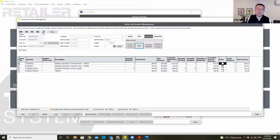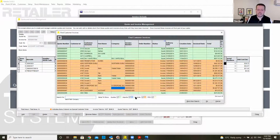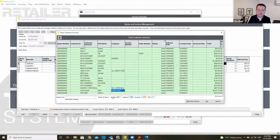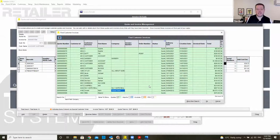If ever you need to look them up, you can search, and there's all sorts of filters in there. If I want to look at just quotes, for example, I could select that and unselect the other ones. I could look at just my quotes, just my invoices, and I can search. A lot of these screens are customizable as well. So if I looked at that and went, you know what, I really don't use order number, or I'm not using the invoice date, I could come in here and turn those fields on and off to simplify this screen. So you've got a lot of flexibility in how that works.